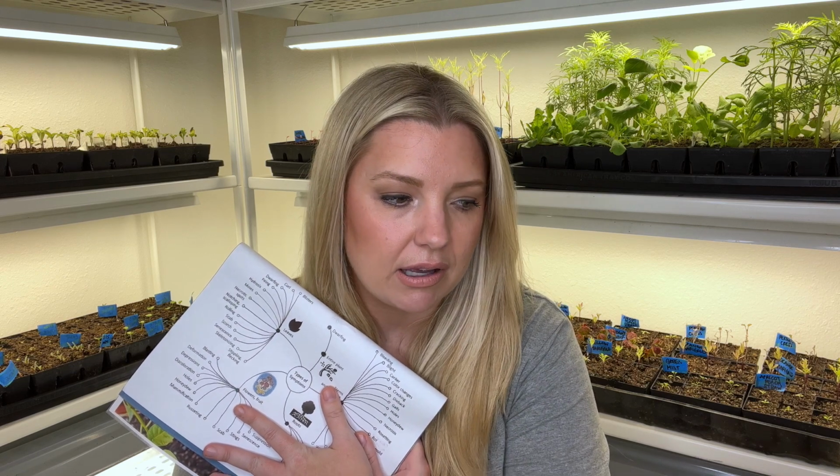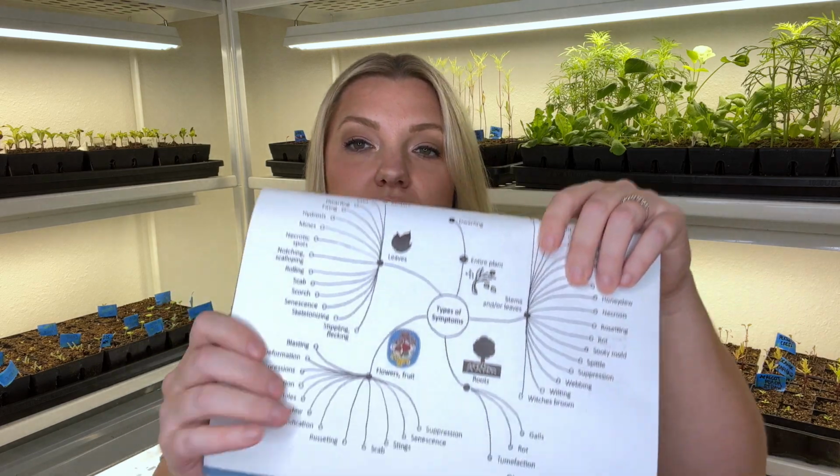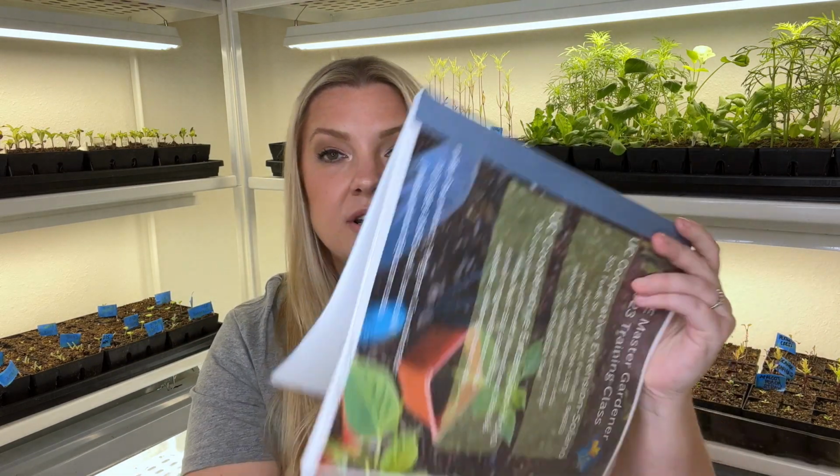I took a picture of this and put it on my Instagram, so you guys can look at it there. How else can I get it to you guys? I'll take a picture of this and post it in the community tab as well, so that you guys can look at this as descriptors for symptoms that you have for your plants. But I felt like this was so interesting. It was important enough for them to put it in our syllabus. So I felt like that's really good.